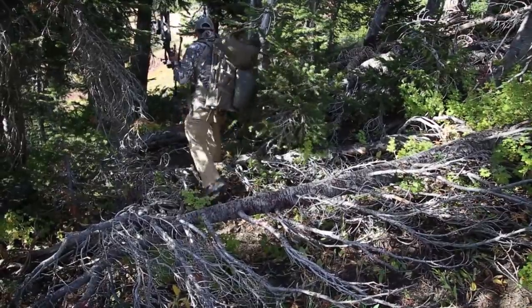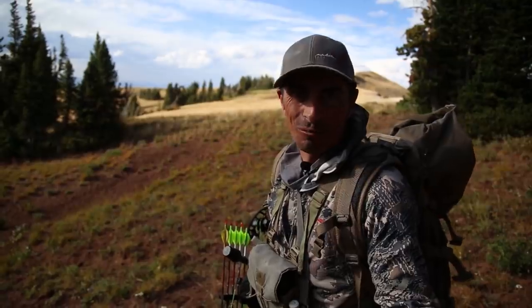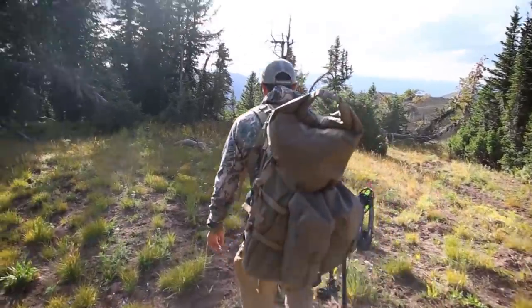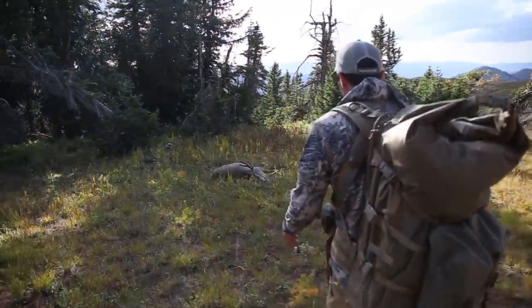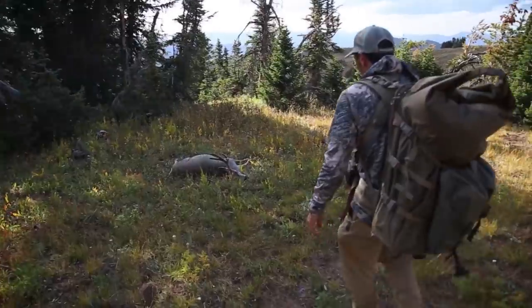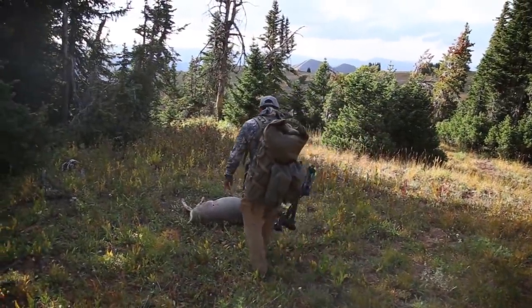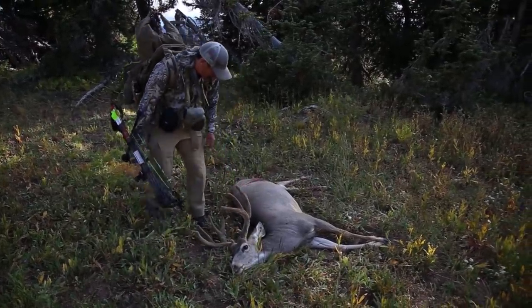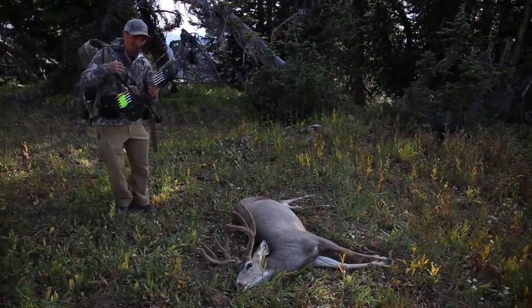Yeah, he didn't go far at all. He's right here. Gosh, Harley, he had to be dead 30 seconds from when we shot him. He ran right through here and done deal. Here he is, 2016 buck. He didn't go too far.